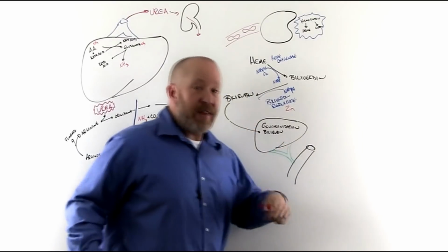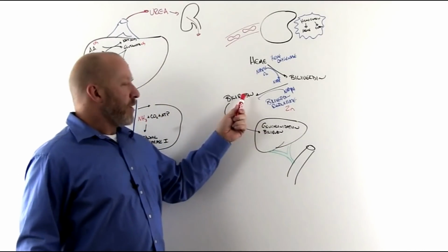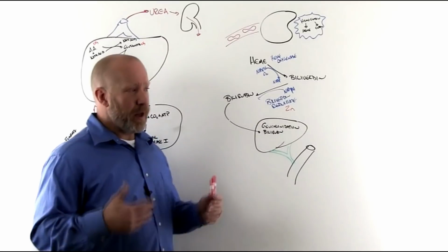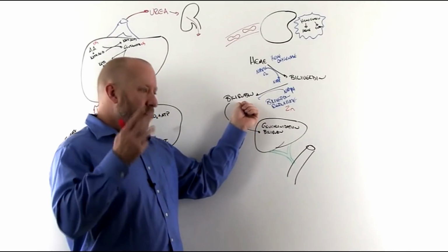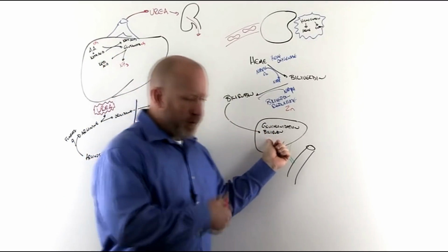Bilirubin then leaves the liver. Now that's the conjugated form or direct form. So you have 2 forms essentially of bilirubin. Now some labs will separate this for you. Some labs you have to ask. If you have total bilirubin on a blood chemistry, it's a combination of indirect or unconjugated bilirubin and direct or conjugated bilirubin.